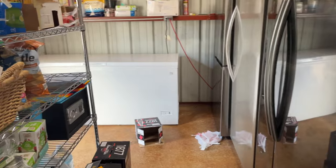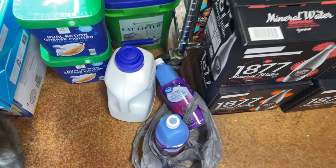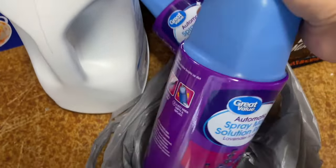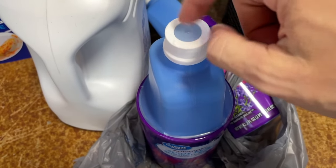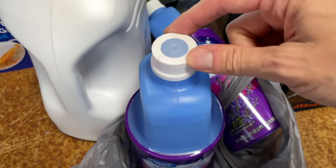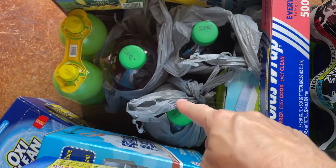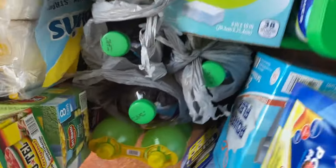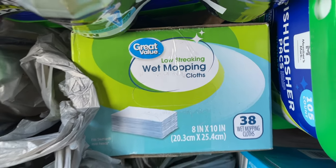We've got our fridges and freezers. So the only other thing from Walmart out here is I got these two automatic spray, the Great Value. My mother-in-law had bought me this mop right when the fire happened, and we have used up all of these. So I got two of those. And then right here, three apple juices. And lastly, this, the wet mopping cloths when we don't want to use the spray.